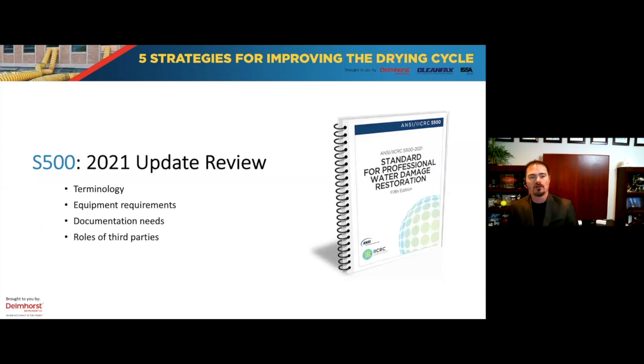There were also some equipment requirement adjustments that were made in the S500, not to the number of air movers, not to the number of dehumidifiers. Very little change there at all. The air mover section is still in the standard as standard of care, an air mover for every 50 to X square feet, depending on what we're dealing with, or your wall assemblies, etc.